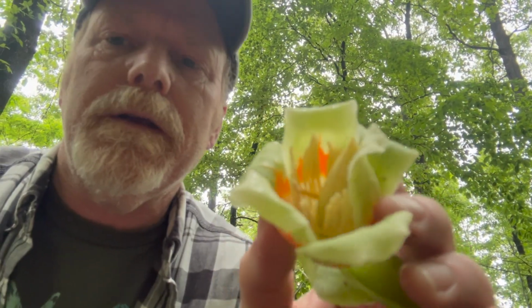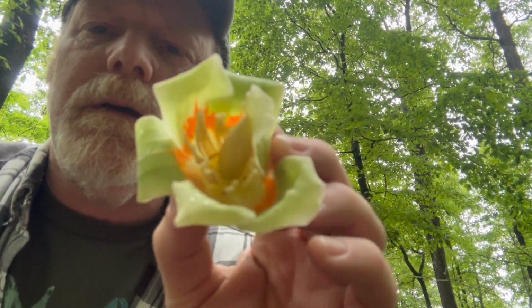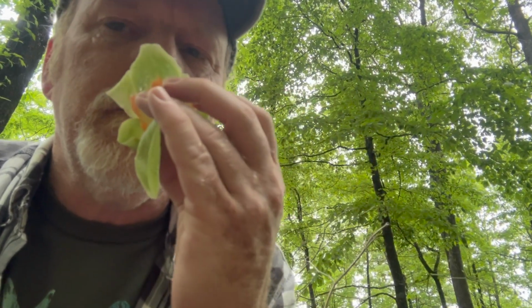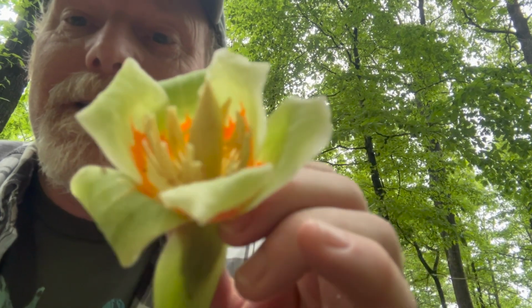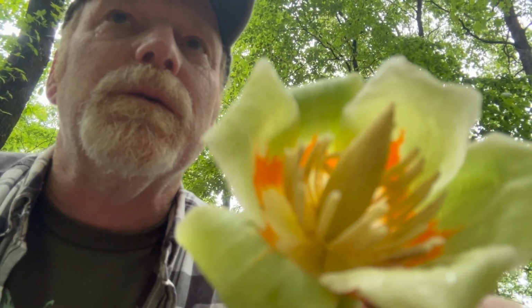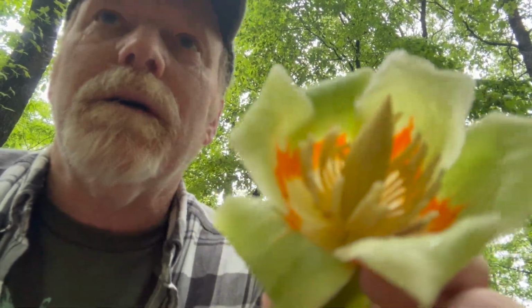So all over the ground here, you can see these are the flowers from the tulip poplar, or the tulip tree, which is really beautiful. Something I haven't seen for a long time. When I was a kid growing up in Illinois, these were all over the place.